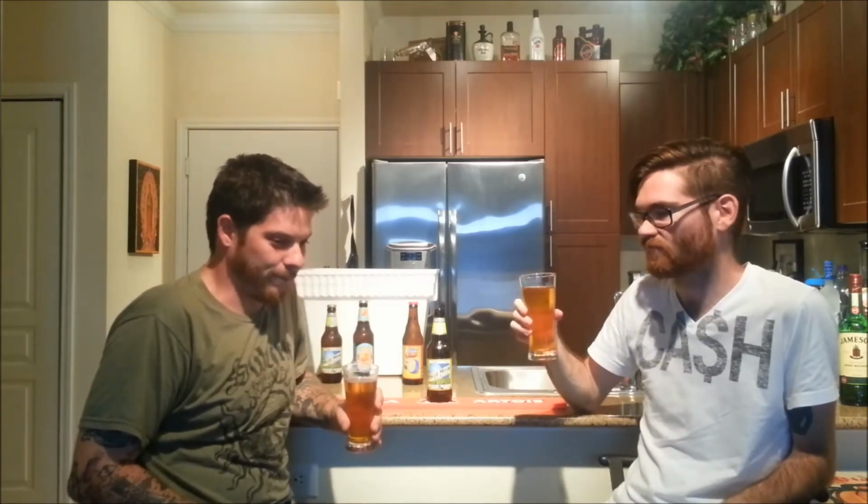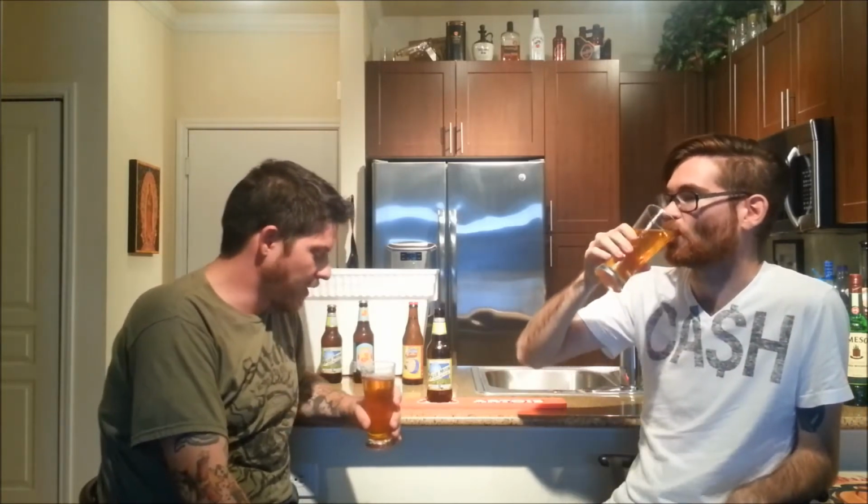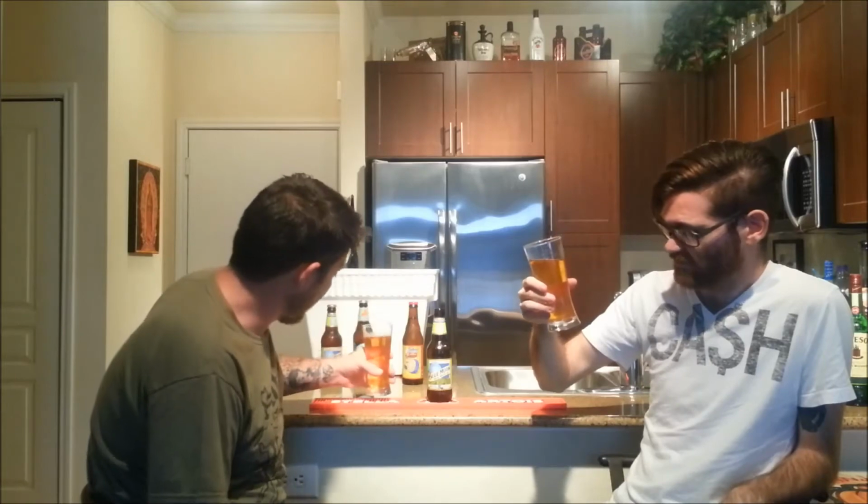Oh yeah, a lot of malt. It's not terrible, but there is a lot of malt. It's very thick. You can feel it right here. Yeah. It sticks around for a while. I mean, it's pretty cold, so it's refreshing. I do taste some apple. Yeah. It's very thick. I wouldn't exactly call it crisp.